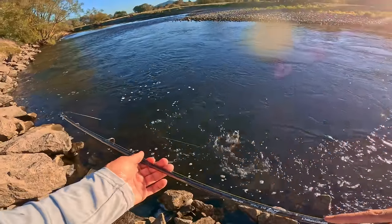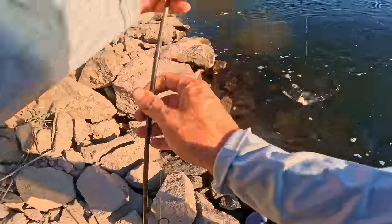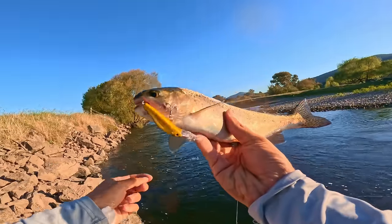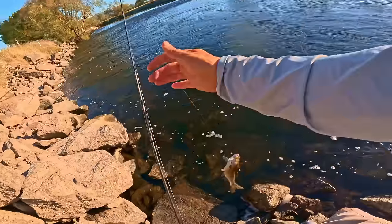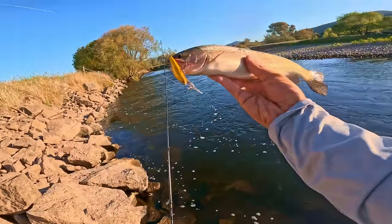Beautiful little rainbow. Oh, lift him up here. My good hand. How cool is that? I got the double. He's only about 100 meters from where I caught that cod. He would be cod food if he could catch you, buddy.